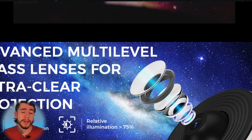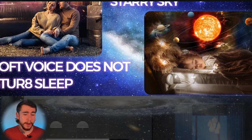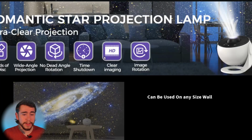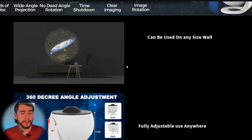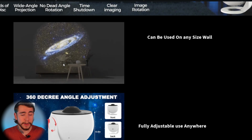The more videos, the more GIFs, the more images that you include in your description, the better, as long as they're high quality and actually related to your product and highlight some of the actual features and selling benefits and all of that. They have some decent images down here highlighting some of the features and benefits. A lot of this is just stuff that the customers don't care about. This is what they want to see right here: what exactly it does, what images it can project on your ceiling and on your wall.